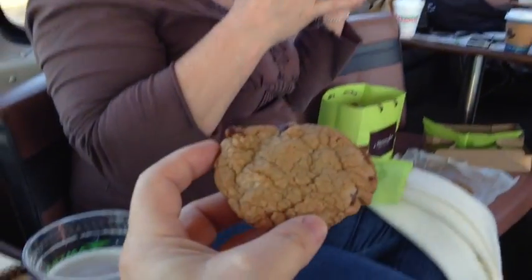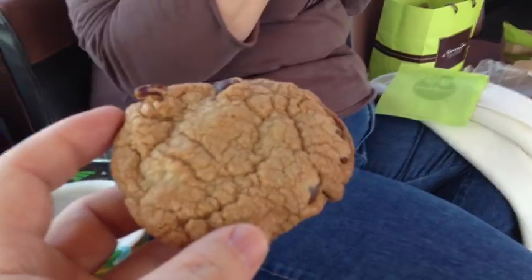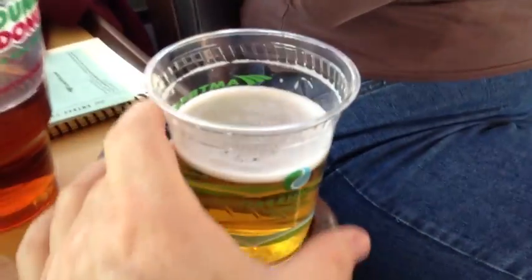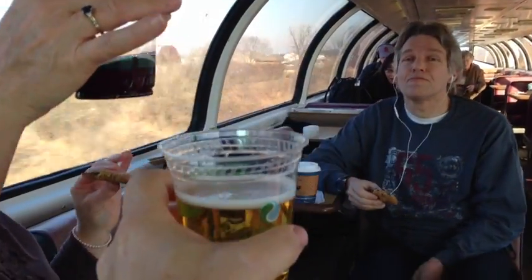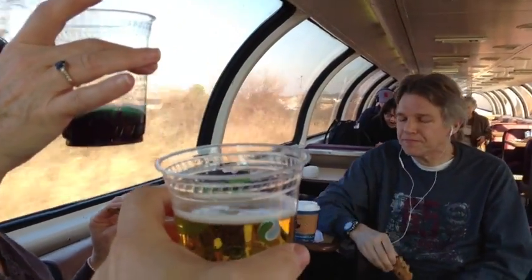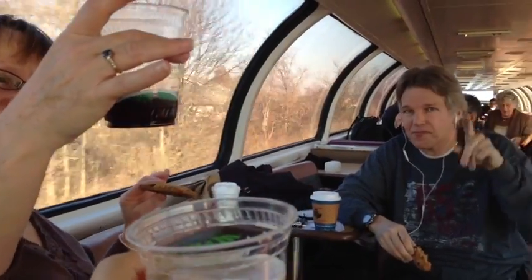So we have Suzanne's fabulous chocolate chip cookies and alcohol and good friends. Cheers. And a successful trip and a great dome. Did we mention the great dome? We have a great dome.